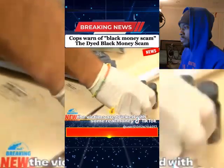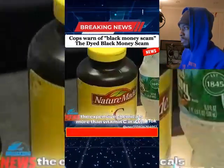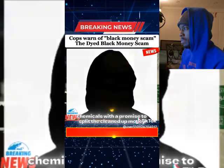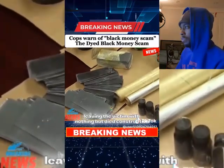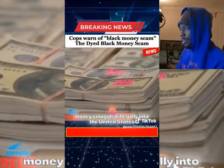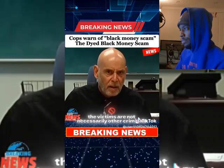The victims are tricked with some real money turned black with glue and iodine. The expensive chemicals, no more than vitamin C and water. The victim is asked for several $100s to buy the chemicals with a promise to split the cleaned up money. Once the scammers have the cash, they take off, leaving the victim with nothing but dyed construction paper. Even though this alleged scam involves talk of money smuggled illegally into the United States, authorities say the victims are not necessarily other criminals.